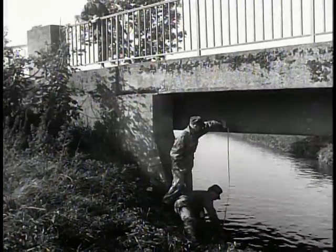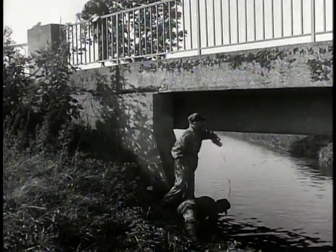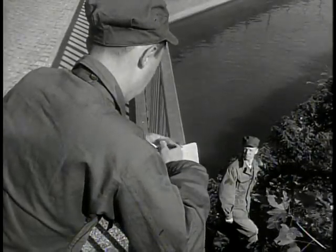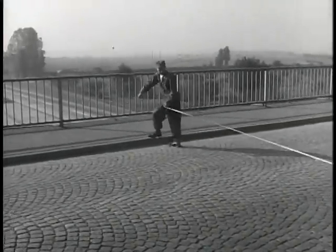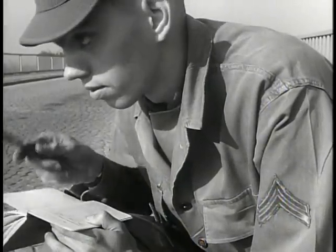Team members test the depth of streams and other bodies of water in the area, and the capacity of the bridges over them, information which would be vital to a commander. Under the probing of these soldier engineers and the instruments they use, the topography of the entire area is reduced to basic engineering formulae.